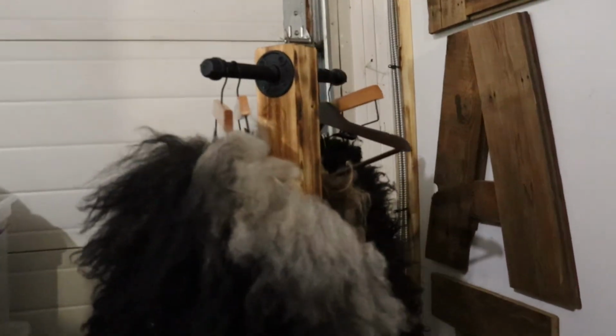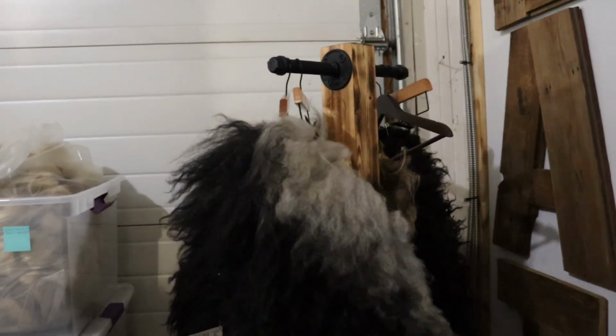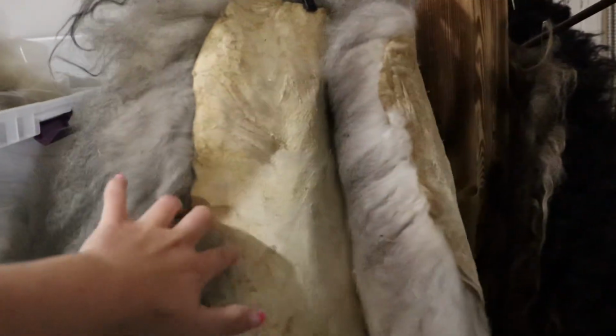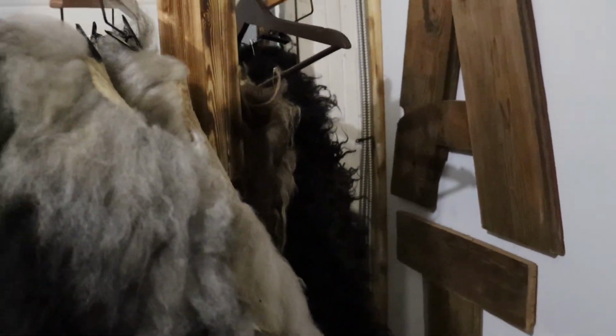The sheepskins are on a stand. My dad and I built this stand for my markets that I go to, which is really nice. It means that the sheepskins can be off the table or the ground. I can keep them all nicely tucked onto hangers. I have a felted fleece rug tucked right there, and then behind it, that black one is also a sheepskin.